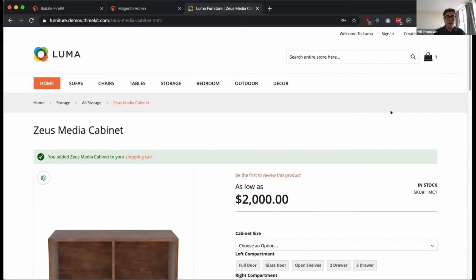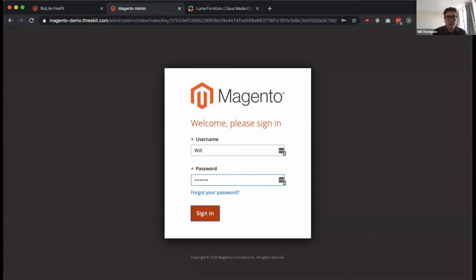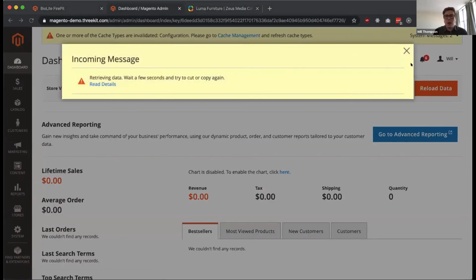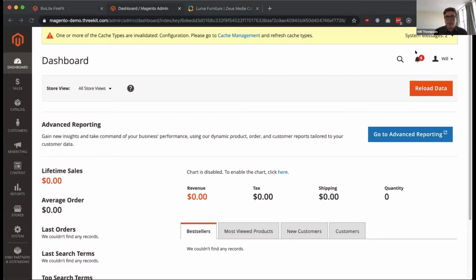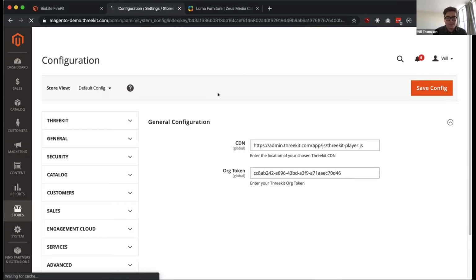Okay, so the final time to change gears, I'm going to show you all how we can get this set up. So I'm going to hop back over to my original store where our fire pit lives, and I'm going to go to my Magento backend. If you're a Magento developer, if you know how to install a WooCommerce or a Magento extension, there's nothing different that we do. It's a very straightforward installation process. And the first thing you're going to need to do is go to your store configuration panel.